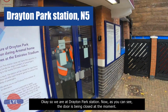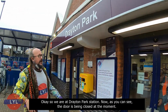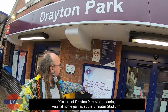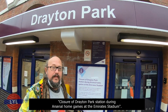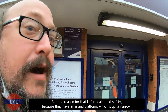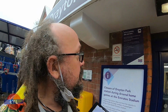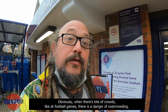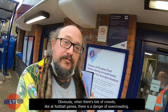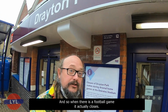shortly. Okay, so we are at Drayton Park Station. Now, as you can see, the door is being closed at the moment. Closure of Drayton Park Station during Arsenal home games at the Emirates Stadium. And the reason for that is for health and safety, because they have an island platform which is quite narrow. And the island, obviously when there's lots of crowds at football games, there is a danger of overcrowding, and so when there is a football game, it actually closes.